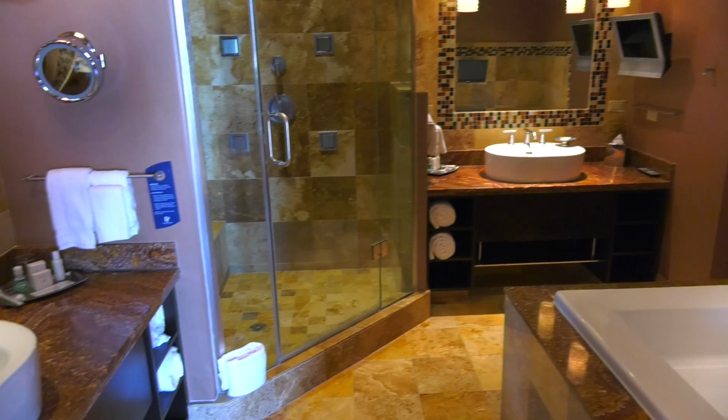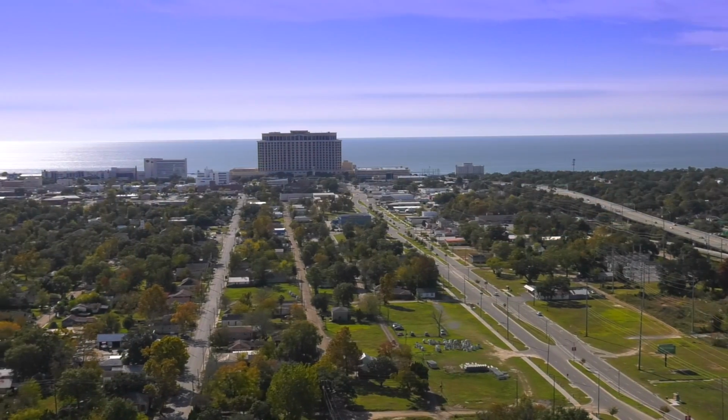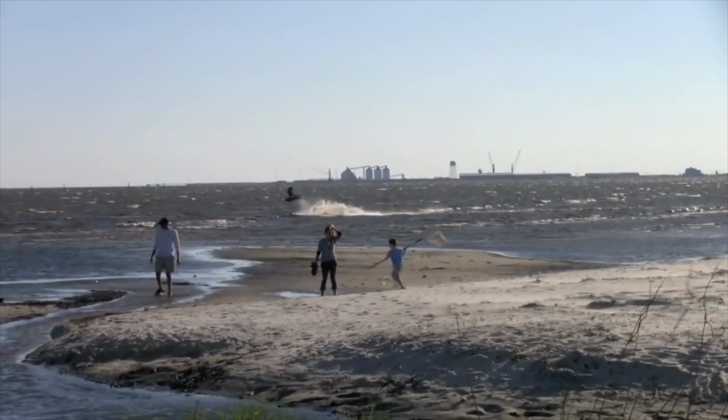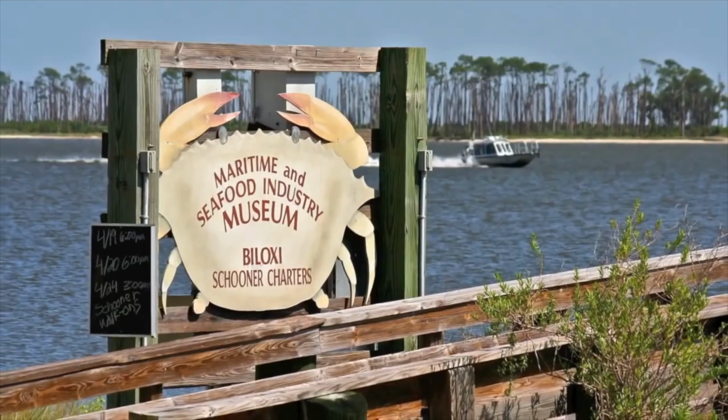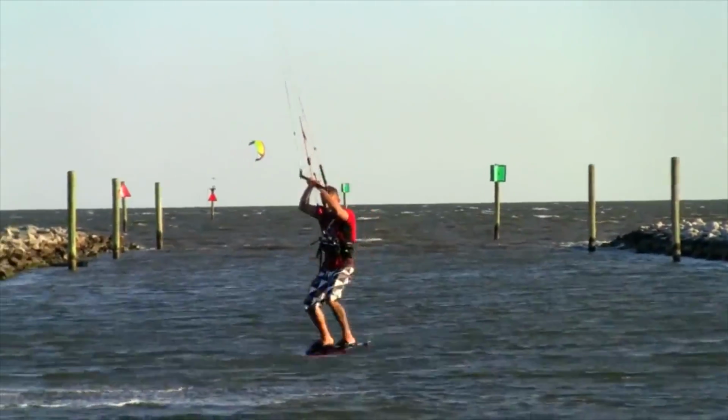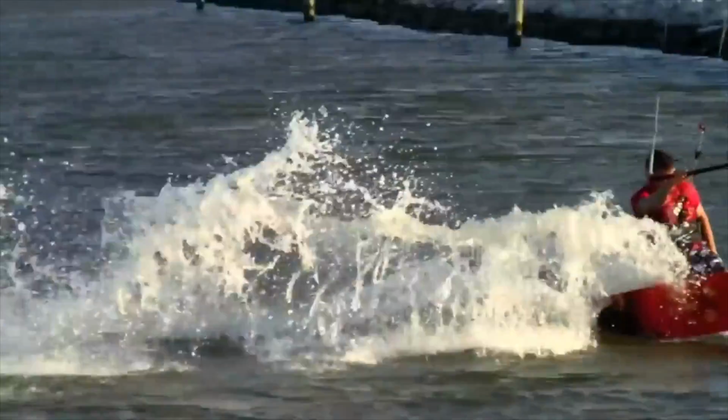With the different casinos and the different restaurants and shops in between, it's become a bit of a strolling town too. Well, it really is. We're more than just a casino destination. There's so many other things to do. There's fishing, there's beaches, there's museums, and I can go on and on with all the attractions that you can participate in here on the Mississippi Gulf Coast.